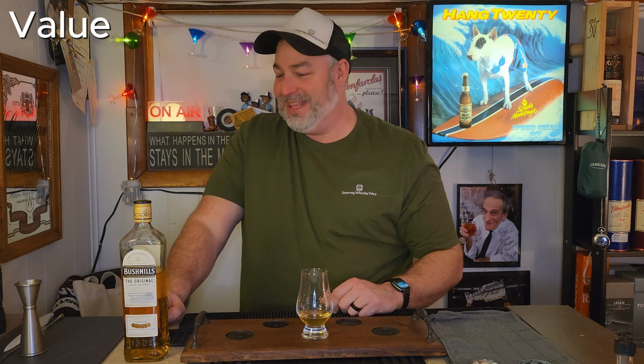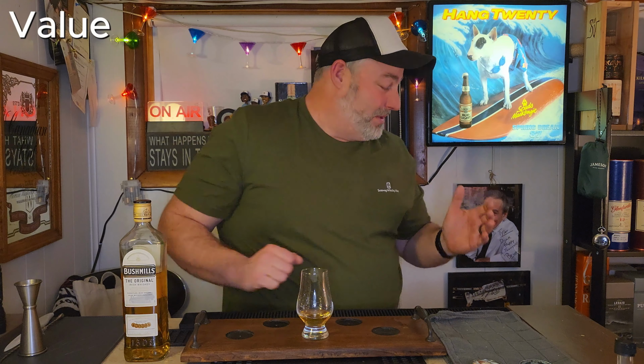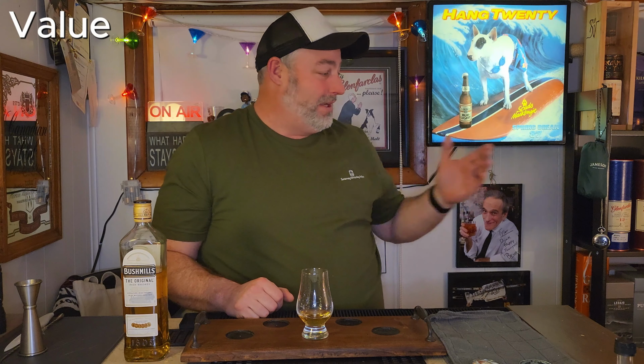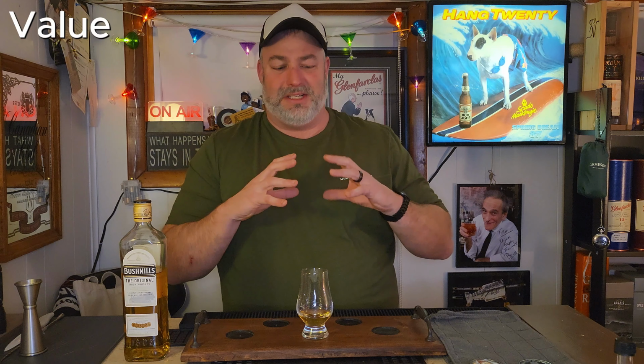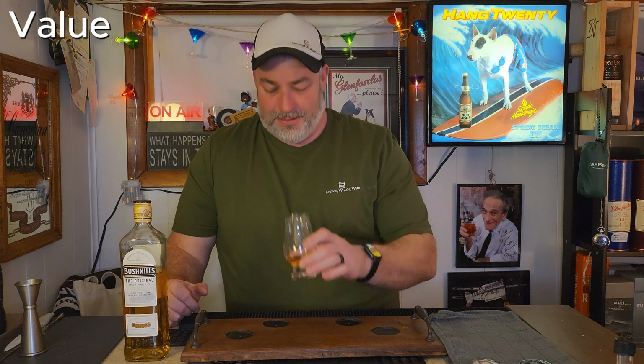For sipping and stuff like that, I would gravitate more towards the Black Bush. The Black Bush would be the one I would want to go to for that. Or you can even go to the 10-year-old single malt or the 12-year-old single malt, which are also very well received from Bushmills too. You get that same Irish character, the triple distilled, the fresh fruits, that little bit of maybe floral in there as well. But then you get that nice citrus, those apples. And in this case here, loads and loads and loads of vanilla on the nose. So yeah, that's my review of the Bushmills Original Irish Whiskey.